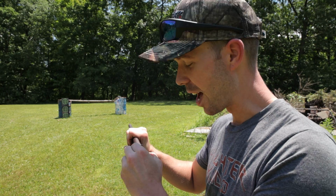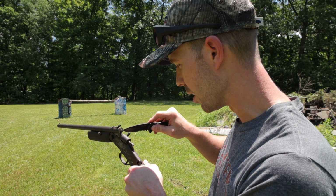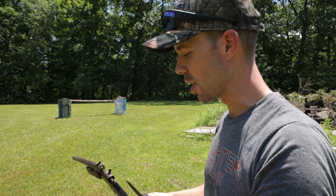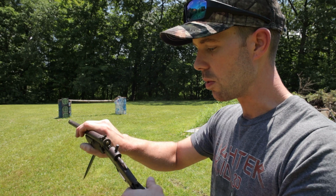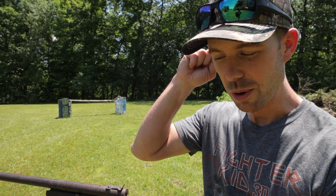All right. Dang, that thing was stuck bad, and that shell is stuck in the barrel too. I'm gonna get out my knife. Try not to damage the gun. Man, that thing is stuck in there. So theoretically, when you break open the barrel, it's supposed to kind of assist you with getting that shell out of there. Well, I finally got the shell out of there. That was not easy. I had to get my knife and kind of dig it out with the blade.